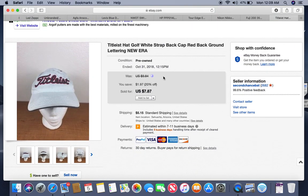Next up, this is a Titleist golf hat. We got this at the Goodwill bins, probably paid about 5 to 10 cents for it. It has been listed for about 2 months and sold for $7.87.